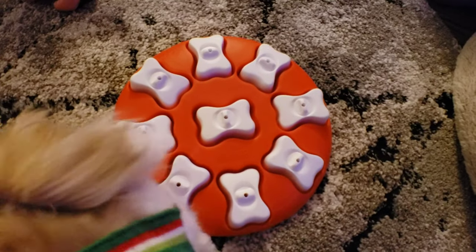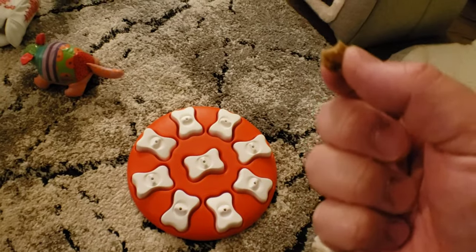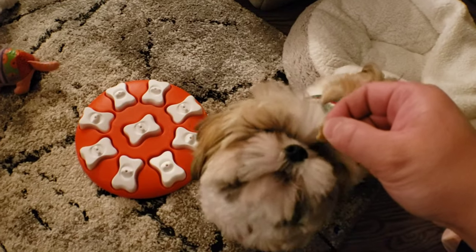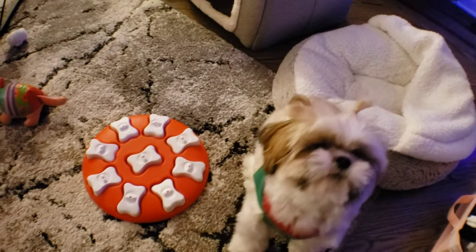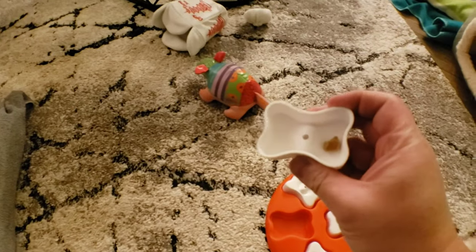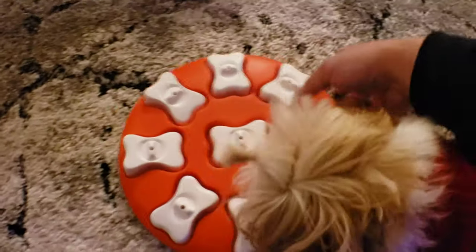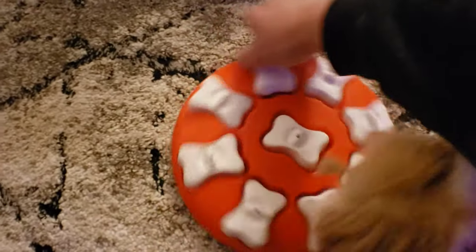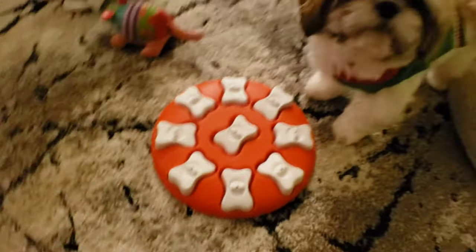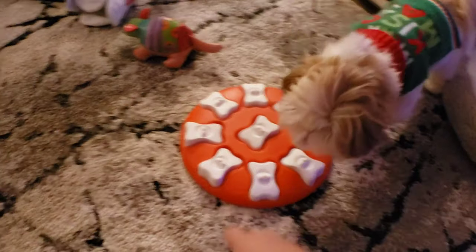So, we have a puzzle toy. Mikki's goal is to find the treat inside the puzzle toy. Okay? Smells good, doesn't it? Wait. Put the treat right here. So Mikki has to find it now. I'm going to spin it a few times and see if Mikki can find the treat. Okay? Go ahead, Mikki. Where is it? Where is it, Mikki?